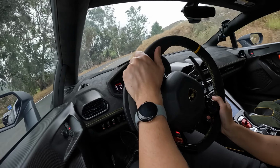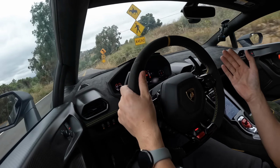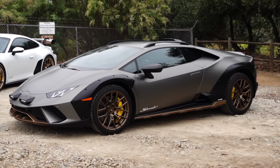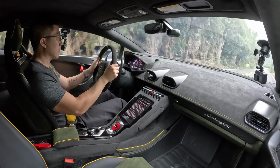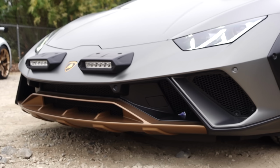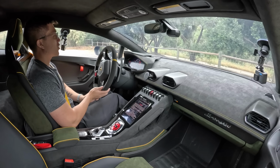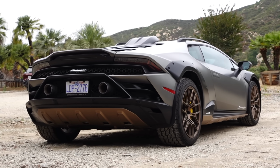And for $300,000 new, I can't think of another car you can buy right now with this much personality and this much comfort all in one package. And this much road presence, of course. It looks absolutely stunning from the outside. This is what every Subaru WRX owner wished they had. What a machine. 20 minutes ago, I had no idea what this car was about, and now it is one of my favorite supercars. Wow, big shout out to Dorian for letting me experience the 2024 Huracan Sterrato.